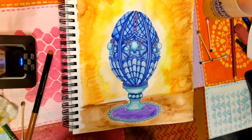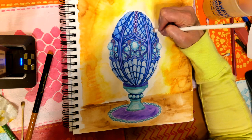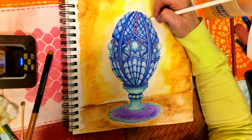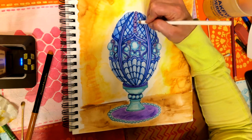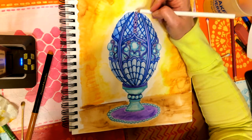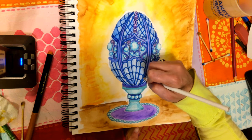Okay. Now to finish it up, you could leave it like this if you wanted to, or you can come in with a white colored pencil, because don't you always wonder, what do you actually use the white colored pencil for? Well, you can use it on top of watercolor or colored papers. It'll show up for you. But I'm just adding little highlights in there. You can also add design to it. So we have this design here.